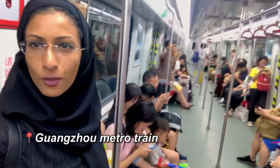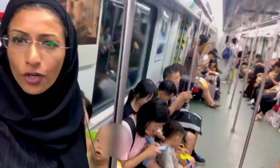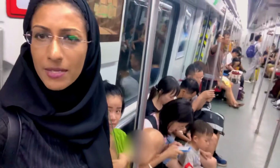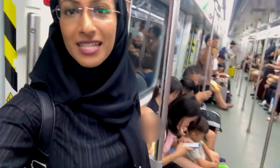These lot are mad in Guangzhou. I almost got sat on by that girl in the pink on her phone. Then this lady was here with a baby, so I got up for her. Their babies keep trying to pull me. Hello. I have heard in Guangzhou it's a bit more crazier than Shenzhen, and they might not be wrong, to be honest with you, because these lot were fighting for a seat out here.